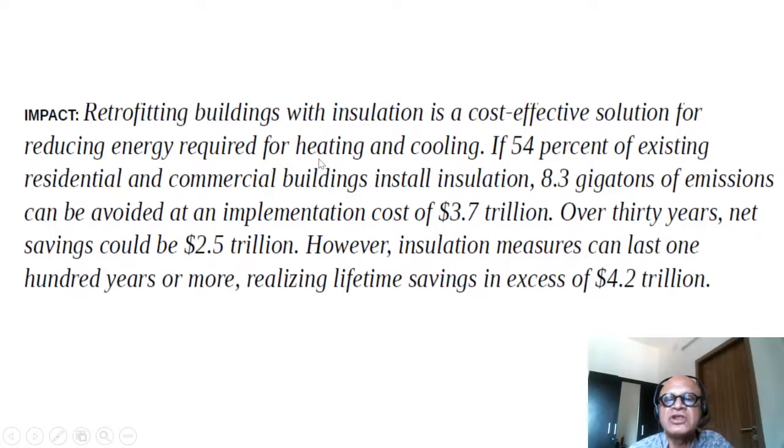Retrofitting buildings with insulation is a cost-effective solution for reducing energy required for heating and cooling. If 54% of existing residential and commercial buildings install insulation, 8.3 gigatons of emissions can be avoided at an implementation cost of $3.7 trillion. Over 30 years, though, net savings would be $2.5 trillion. However, insulation measures can last 100 years or more, realizing a lifetime saving in excess of $4.2 trillion.